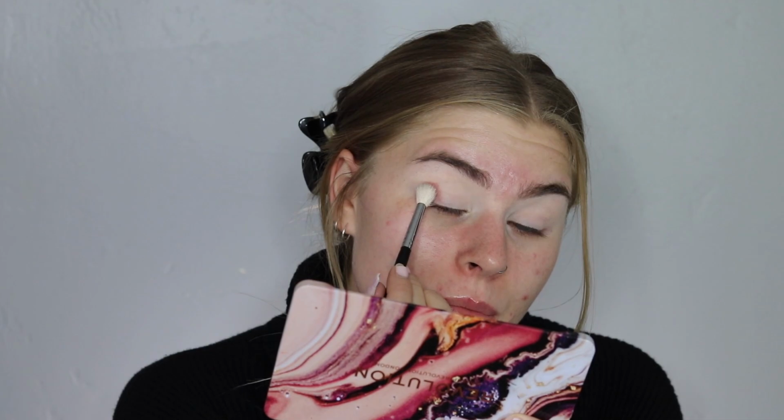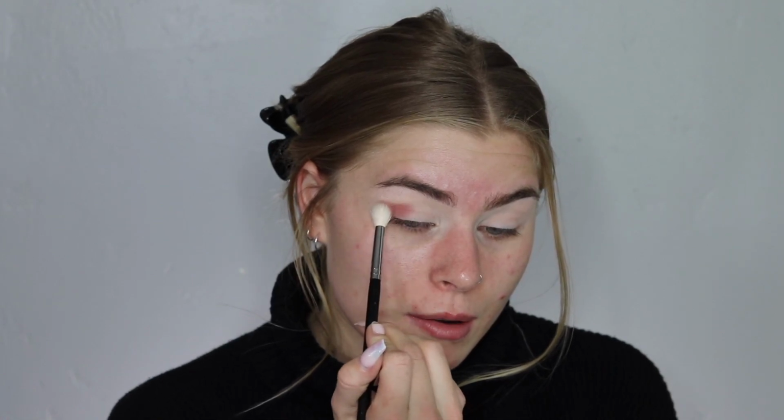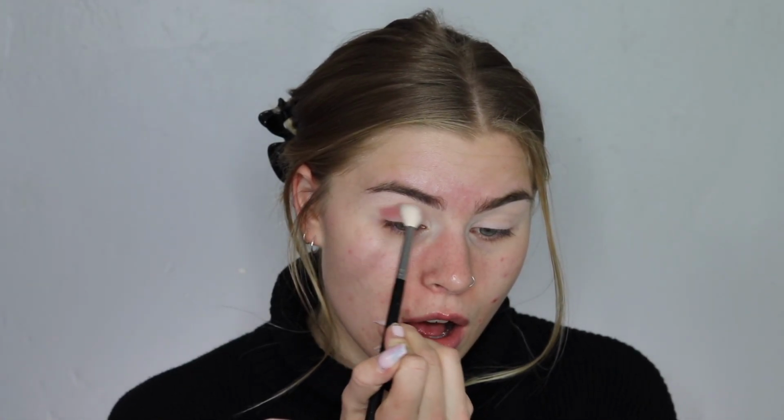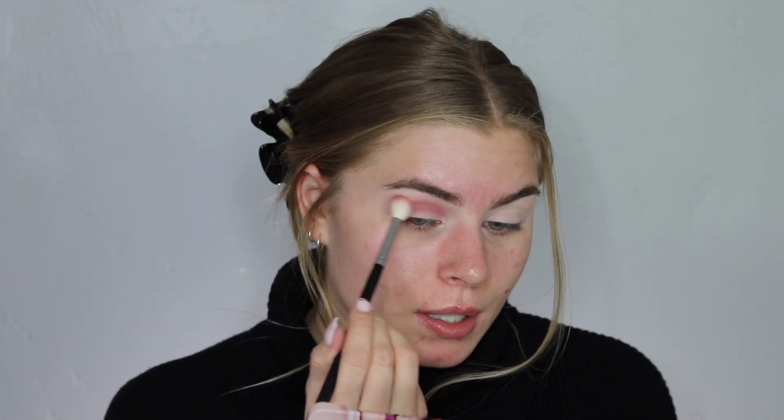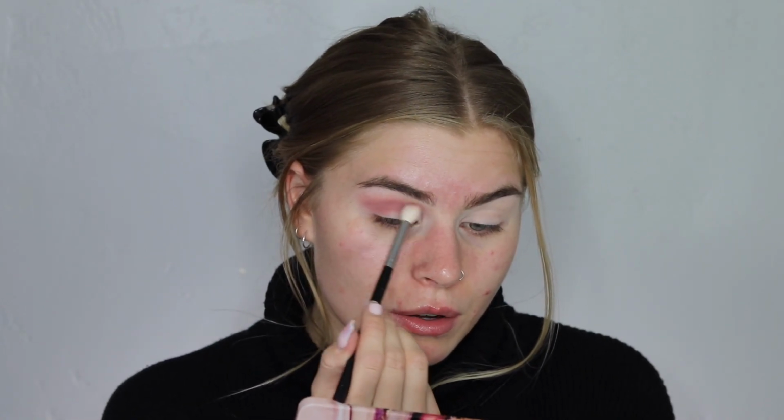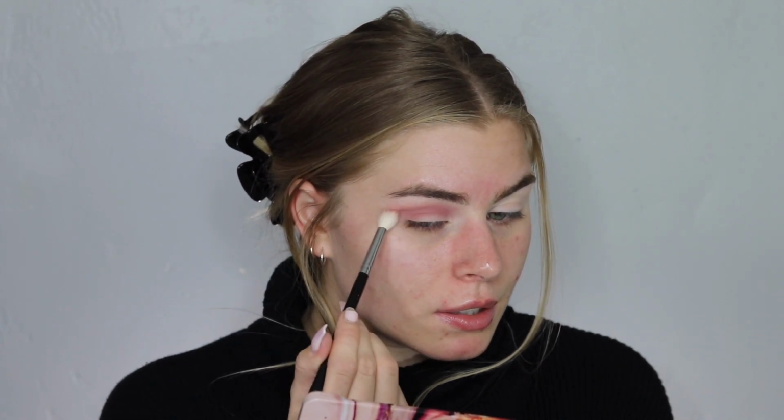It's this guy right here. I have swatched this palette before, but I didn't actually put it on my eyes. I just swatched it on my hand. Oh, you guys see that? Okay, not bad. I'm just gonna blend this all in my crease for a diffused look. So I'm just putting this all over my crease right now.